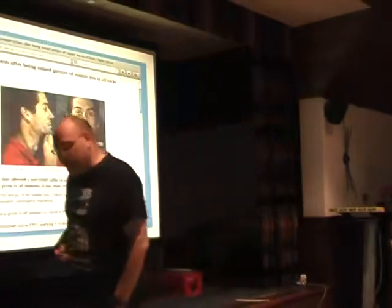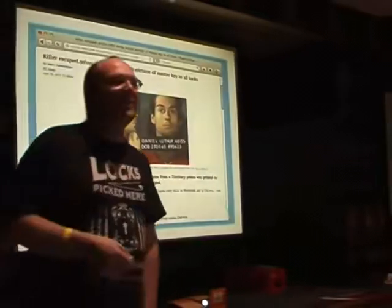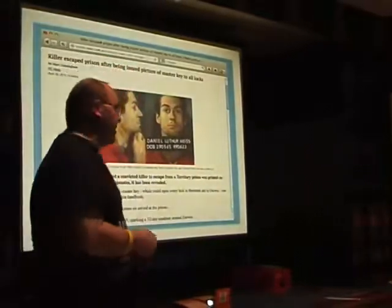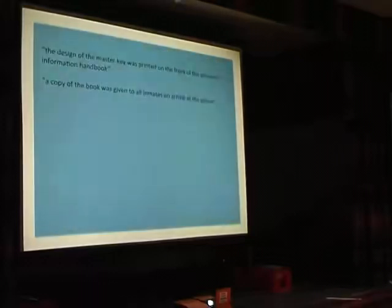This is a bad man. Actually, he's a killer, which is considered bad. I know he's a killer because he's convicted for killing and went to jail for it. And he walked out. Because the design of the master key was printed on the front of the prisoner's information handbook. And a copy of that book was given to all inmates upon arrival at that facility.